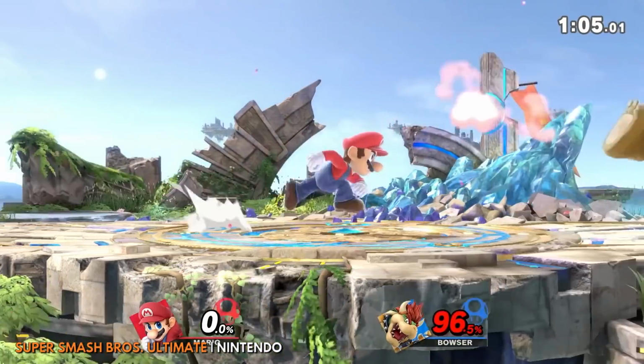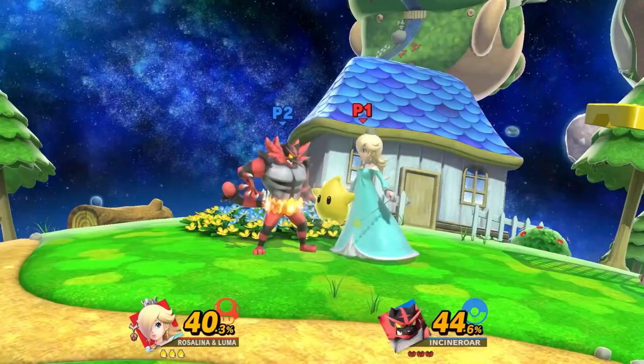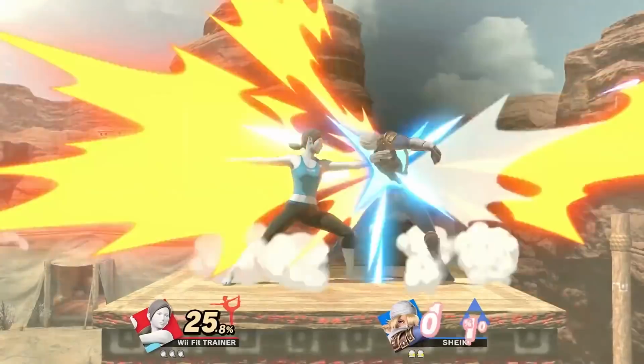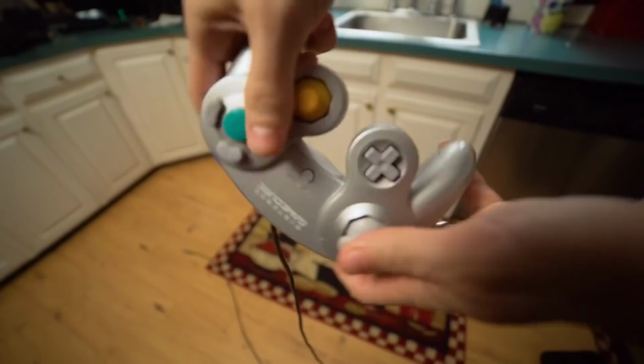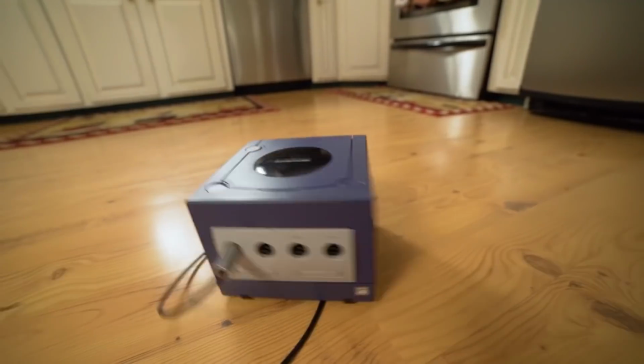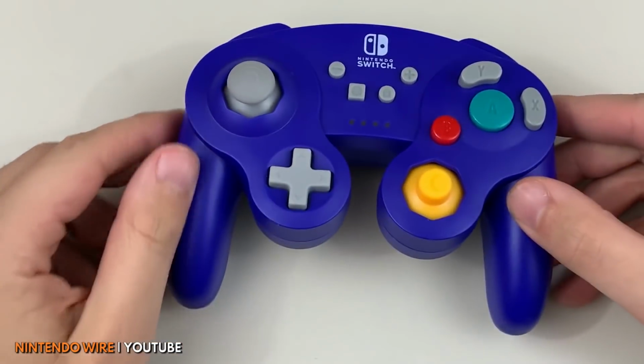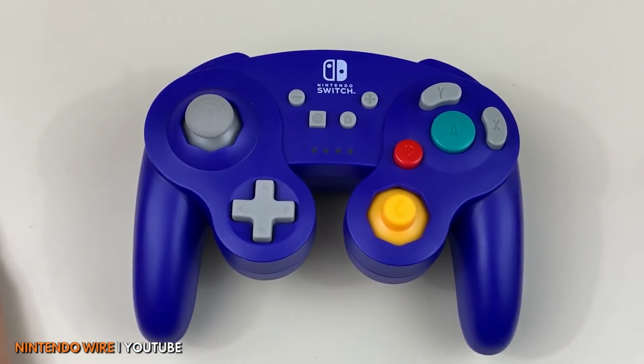Super Smash Bros. Ultimate is an incredible game, and its players all seem to have an opinion about what controller is the best to play it with. Now, I'm a firm believer that the Nintendo GameCube controller is hands down the best option for Smash gamers, but it's a bit of a hassle to get your Nintendo GameCube controller to work with the Switch. Luckily, my friends at PowerA released a wireless Nintendo GameCube controller for the Switch that works wonders.